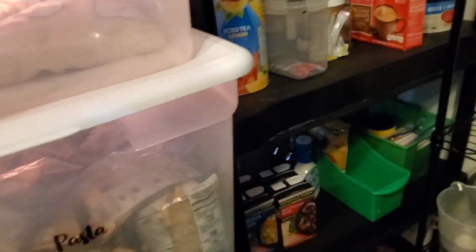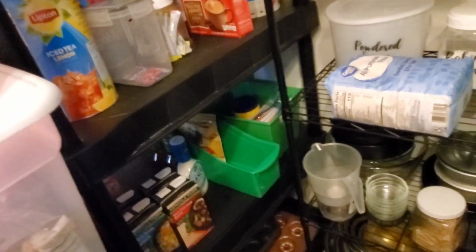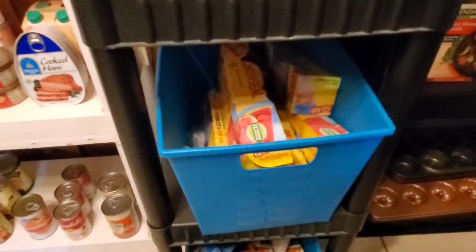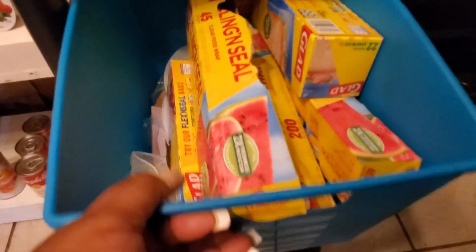But for now, I'm just going to break down and show you how I have everything situated. Yes, I just bought these. I have more flour than what you saw on that shelf. And I'm just waiting to put them in the buckets when they arrive. So let's take a look on the inside of how everything looks once I break it down.